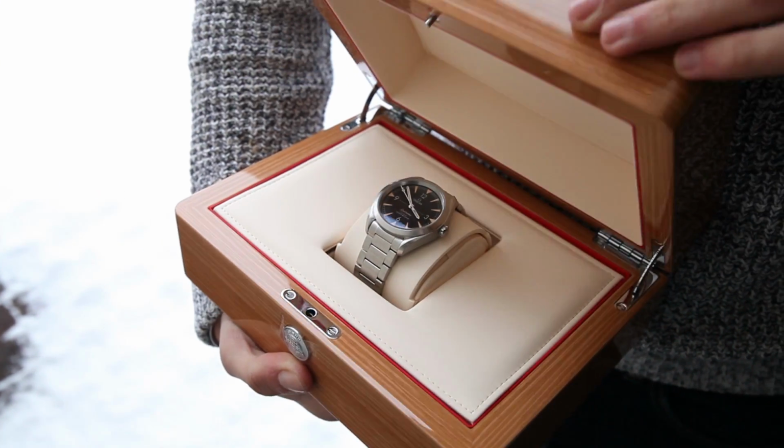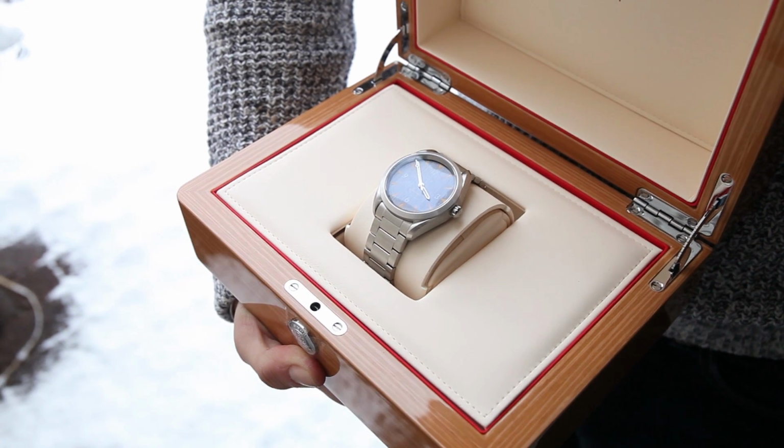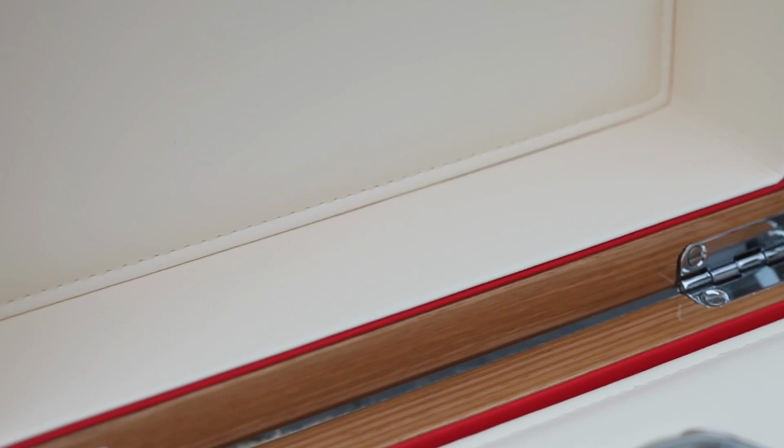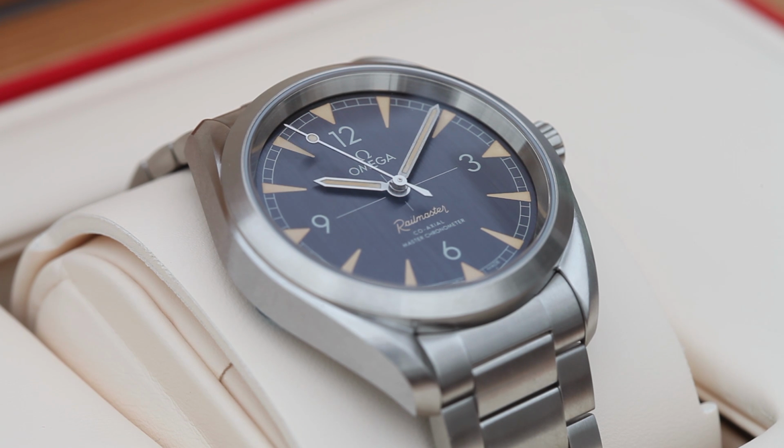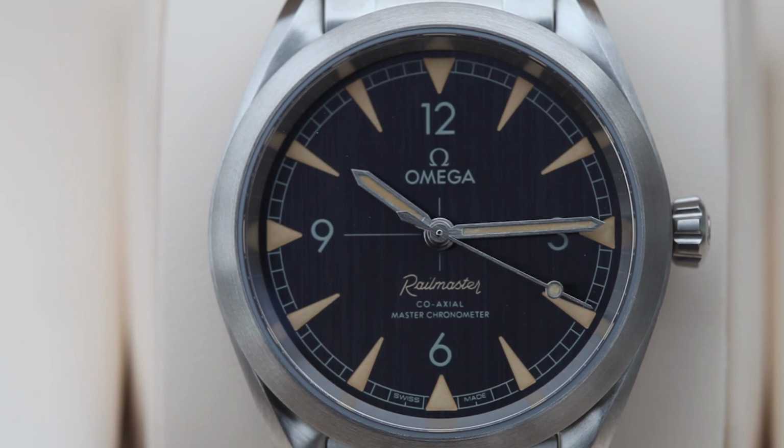And now this, one of Omega's best releases in years, the new Railmaster. Announced last winter at Geneva, it was all of the talk in the weeks to come, and a year later, it's still fresh. Why? It's the full package, the coaxial 8806 silicon balance master chronometer at its heart.